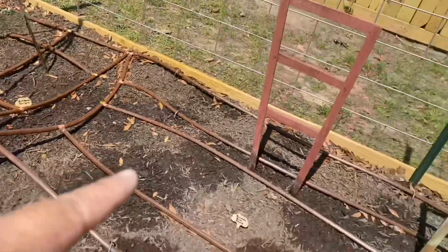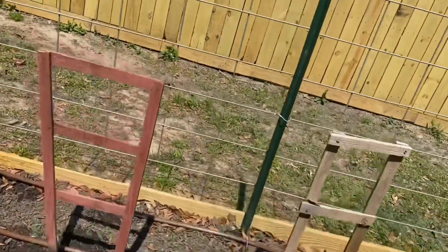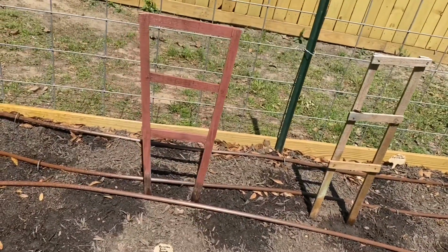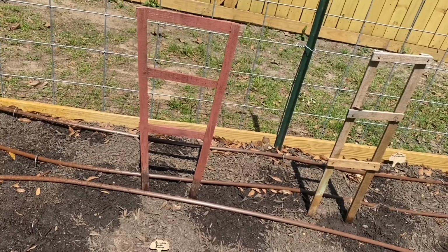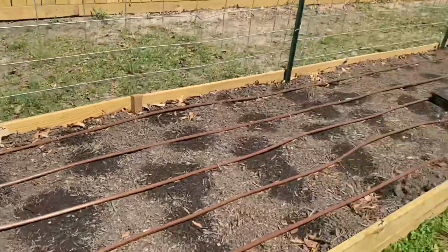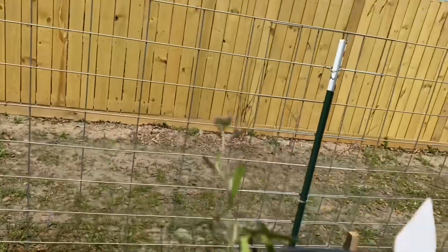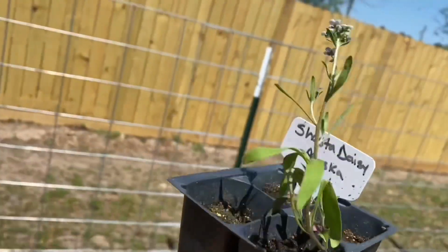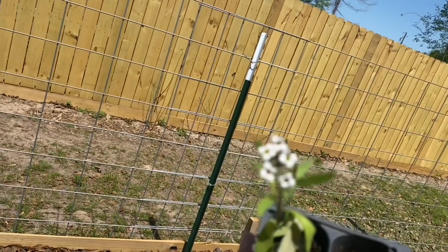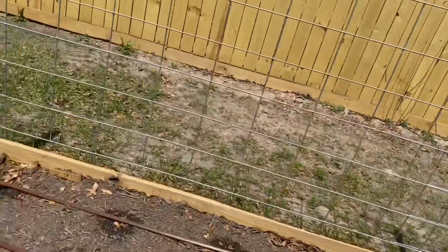Okay, anyway, Borlotto bush beans. I put these little mini trellisy things in front of them in case I need to kind of prop them up if they get floppy. I'm not real familiar with bush beans or with anything in general, but I thought those might help. Also, in all the seedling updates I've been doing, this little cell right here was marked Shasta Daisy, right? That is a sweet alyssum, so I don't know how that seed got in there, but that's ready to plant out somewhere. It is not a Shasta Daisy.